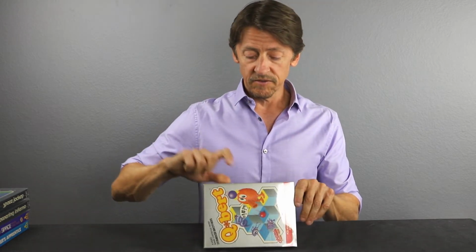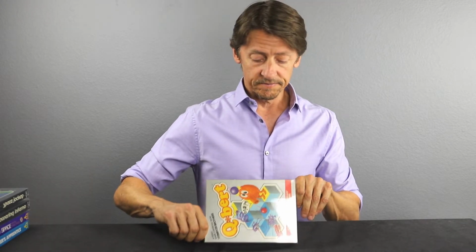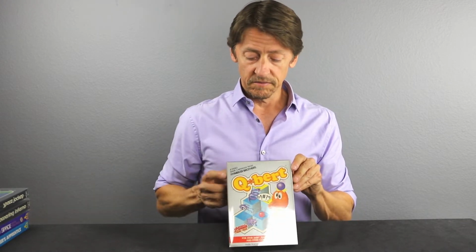These were not cellophane seal. These were a no seal, a glue seal. But this box here looks great. Once again, this came from the same collector as the U.S. games there. And these little plastic protectors.